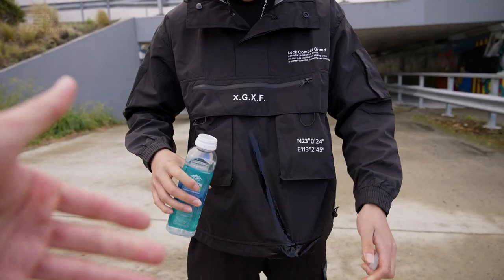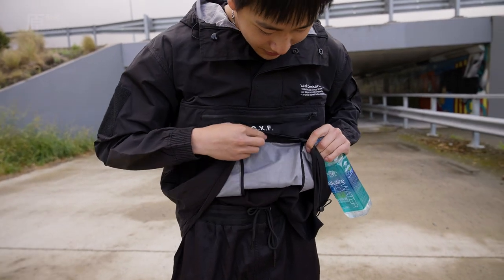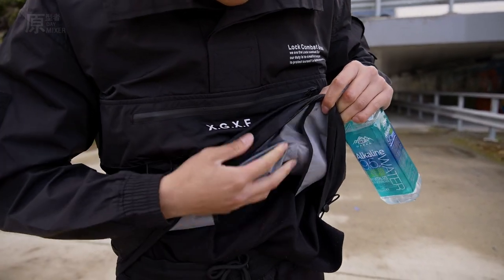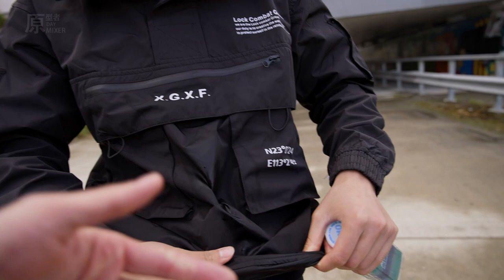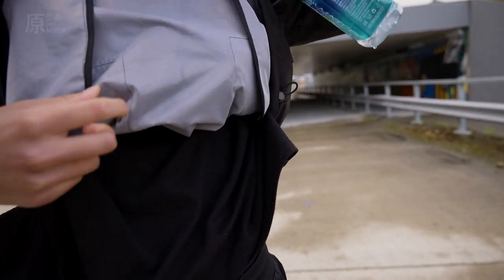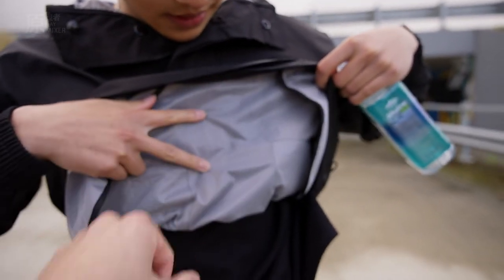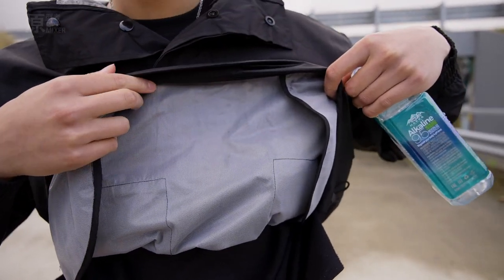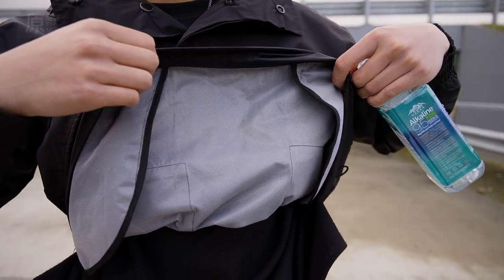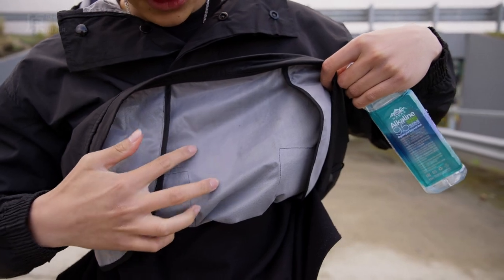Flip it inside out. Okay. So it's sinking in. Yeah, see, you can see it. You can start to see it, yeah. Oh, hold on, flip it more so people can see. I'm not sure if people can see that, but hopefully they can see a bit. You can see this bit's darker, and then this bit's not as dark.